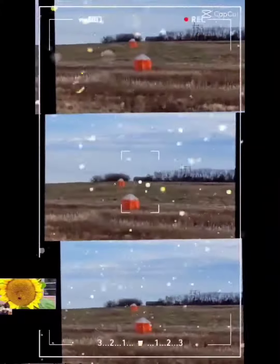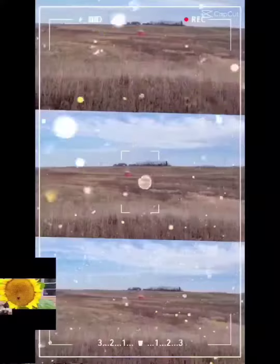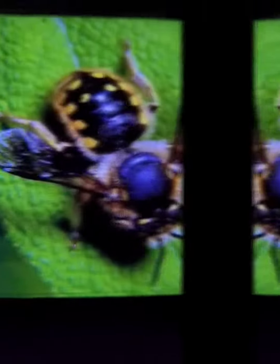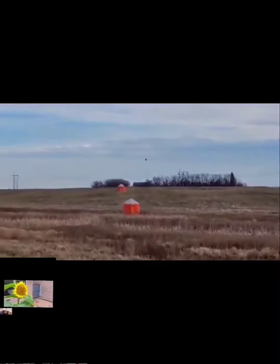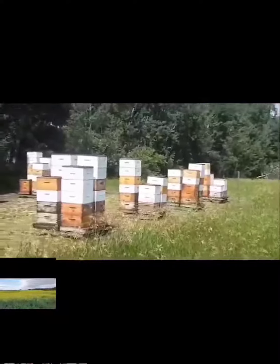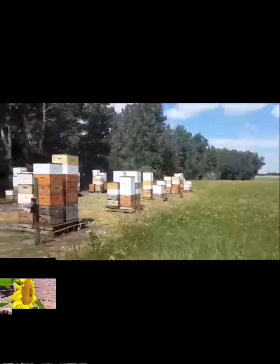The alfalfa leafcutter beehives are set up in man-made shelters, such as the orange tents shown in the video, which are placed in the alfalfa fields. These bees are necessary to pollinate the alfalfa to produce alfalfa seeds. No bees, no seeds.